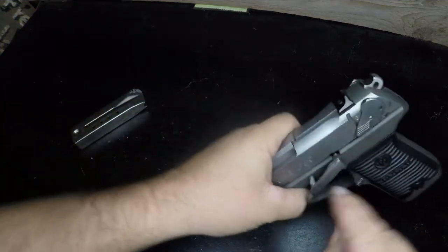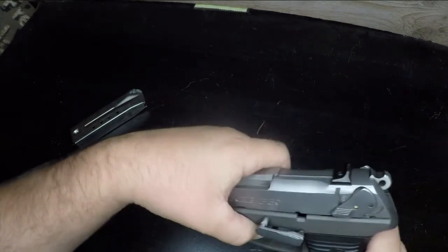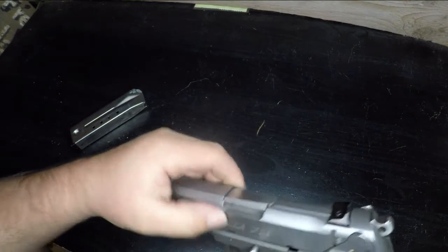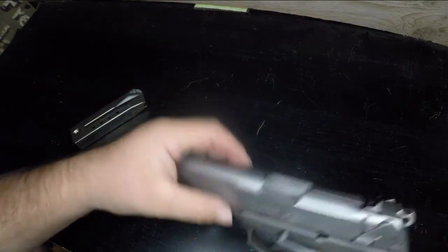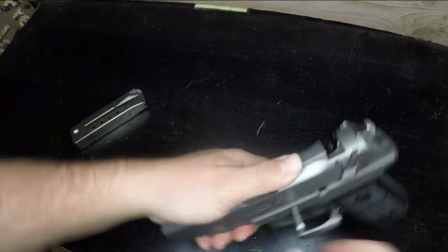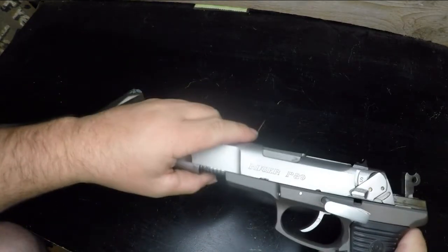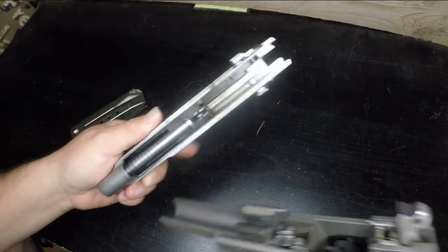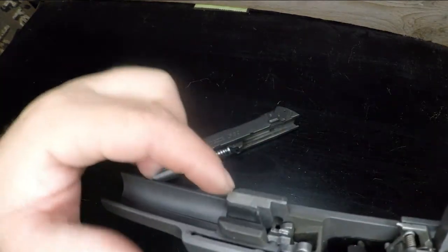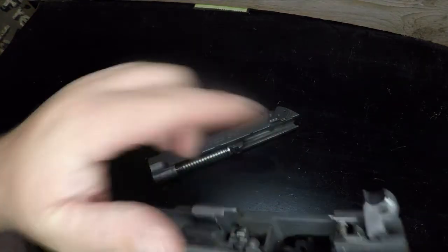and pull out. Now, it is a captive disassembly pin on the P89, unlike most handguns. So you don't have to actually take that out. It is captive, so don't try to take it out. And it slides forward. Now, if you look, it has relatively little locking or slide surface that the slide rides on.